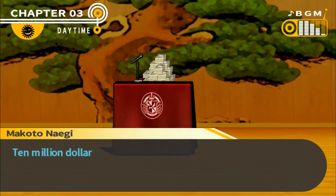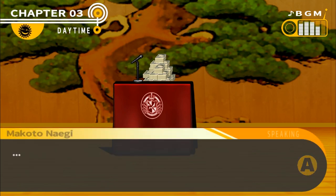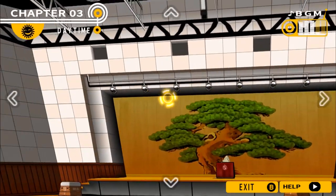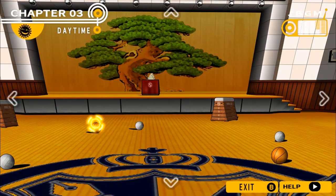Same. What? Why? $10 million is a positively unrealistic amount of money. Is that why they had to die? The circumstances of Celeste being attacked and all that? Something about it bothers me. I'm not sure what about it.